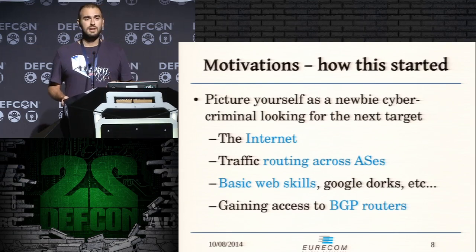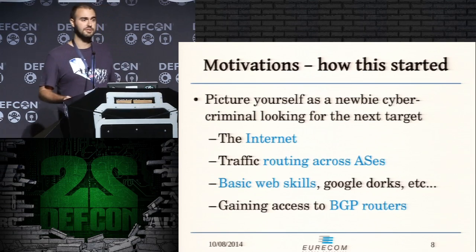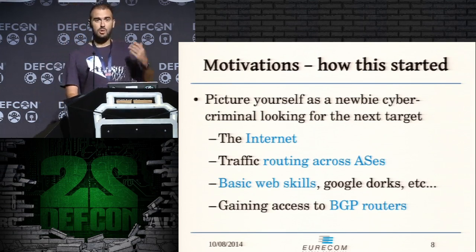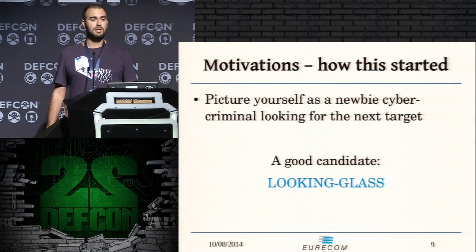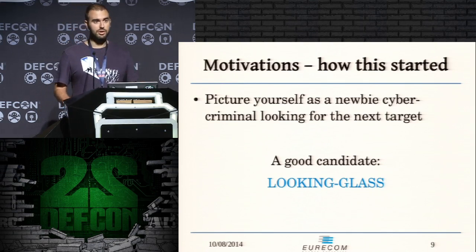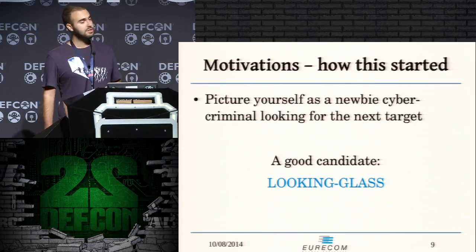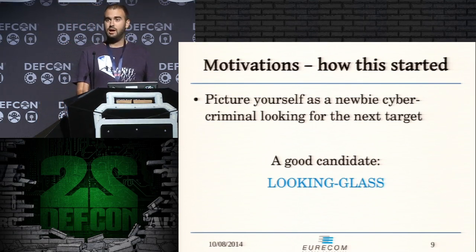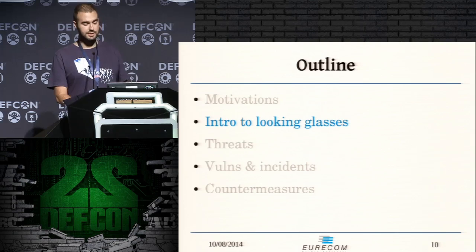So what we are going to do is not attack the BGP routers, the backbone routers, directly. We are not hardcore exploiters, and we are not coming up with a 0-day for Cisco or Juniper. Instead, when we went through this mental process, we found one really good candidate, which is a looking glass. I will explain later what a looking glass is, but it fits well in this model, where you just require a bit of web exploitation knowledge in order to get big. I hope that everybody here knows more or less what a looking glass is and how to use it. If you don't, I will give you a really brief presentation of it.